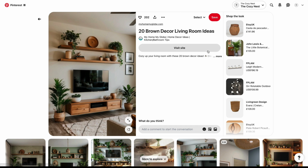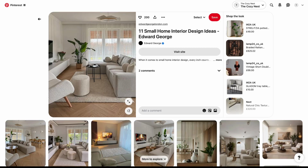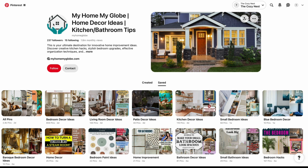So I've opened up a few tabs here, and I'm going to go into the actual profile itself of a few of these, just to get an idea of what the profile looks like. So as you can see, super simple profile here. They haven't used a headshot, which again, depends on the brand. I would recommend a headshot, but it really depends on your brand itself.